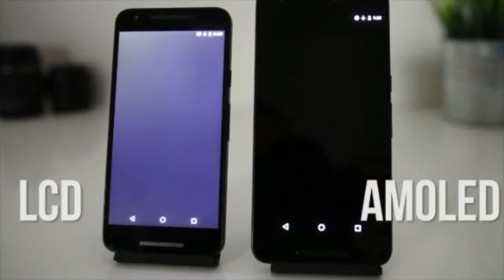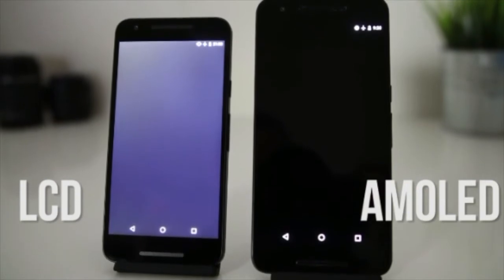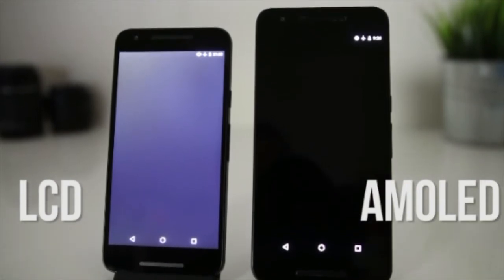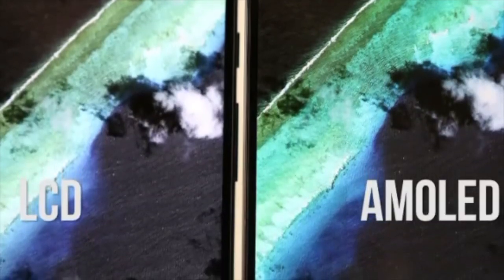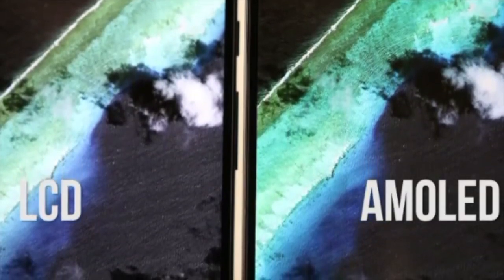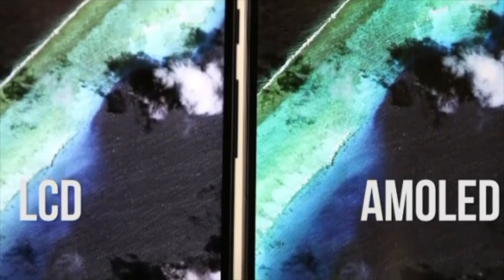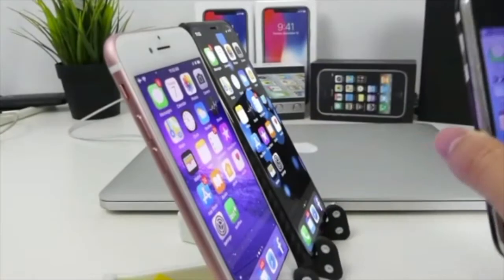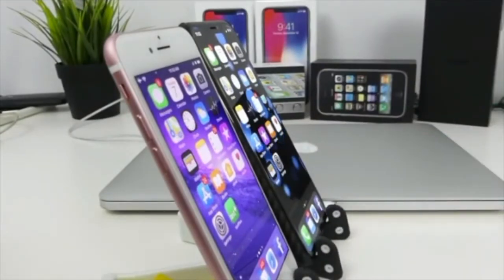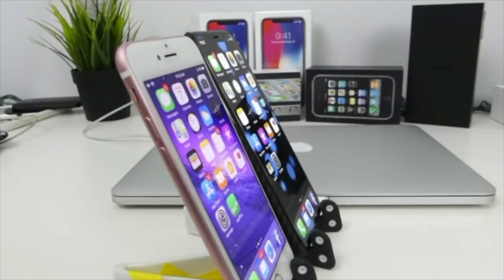Another offers that light comes from the individual pixels themselves rather than a backlight that the LCD screen would use. LCD screens are generally brighter than AMOLED screens, making them better for viewing in direct sunlight. AMOLED displays can be thinner and lighter, as there is no backlight behind the screen, but they are costly to produce, resulting in a higher price.